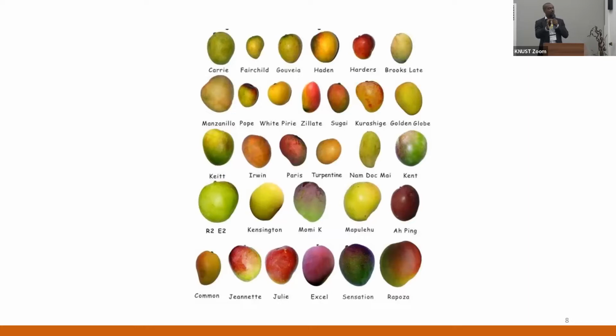And when you hear some of the names, Kari, Fairchild, Guavella, Keitt, Erwin, Paris, it makes you think you want to give a name to one of your daughters until your wife steps in and tells you, no, you can't name my child after a mango.